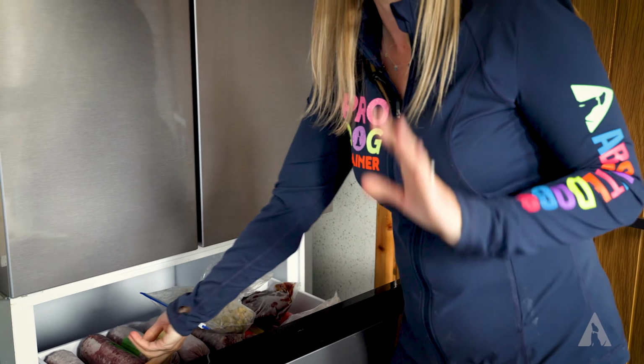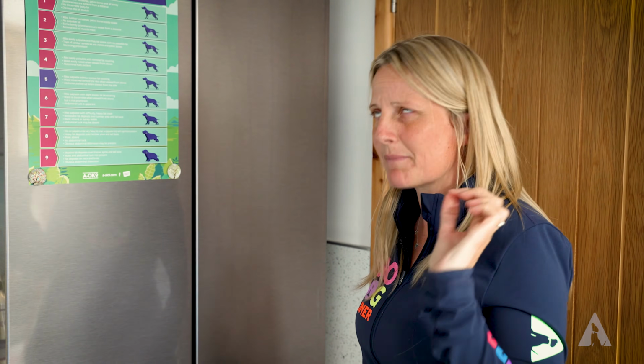So these guys really do eat very well. They've got some tripe. It smells fantastic. Remember, it's all about your language. It smells fantastic.